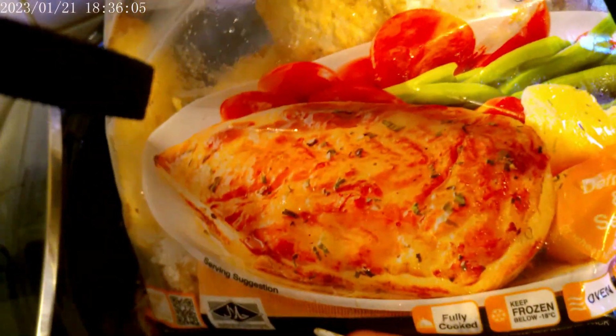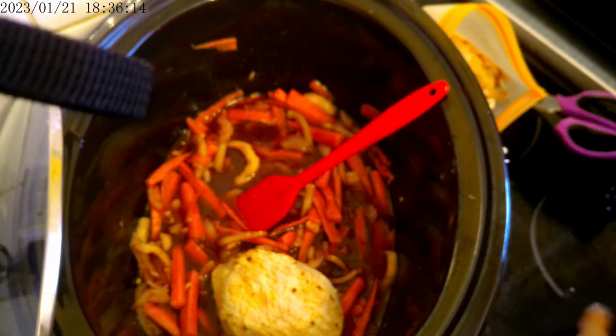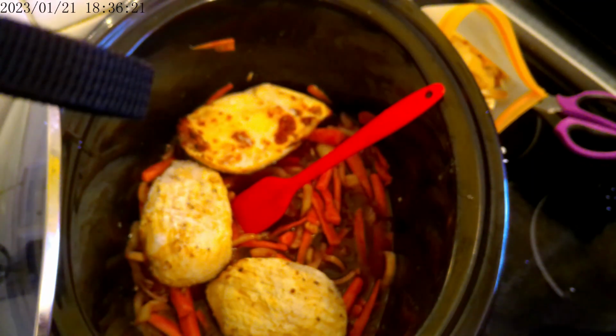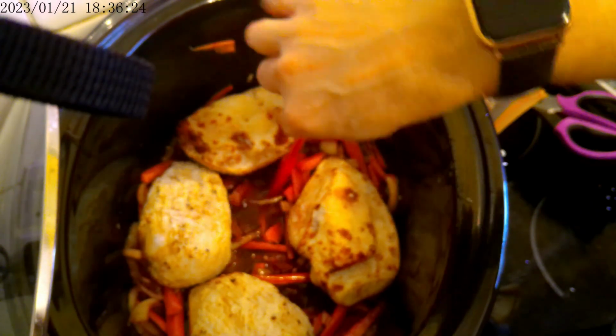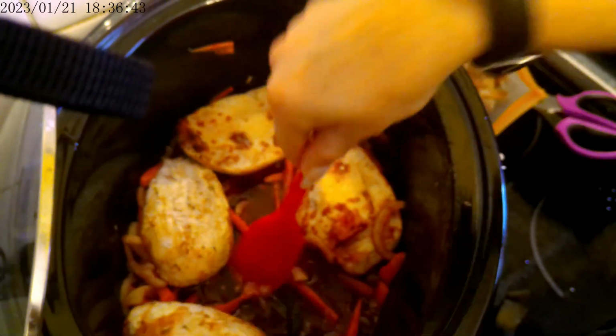on to the chicken. I already had this pack of chicken in my freezer, sat there looking at me when I opened the door this morning. And it's all pre-cooked. Roast chicken breast. So 1, 2, 3, 4. And we're gonna coat this in there.